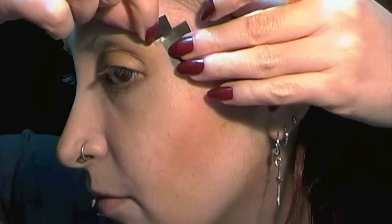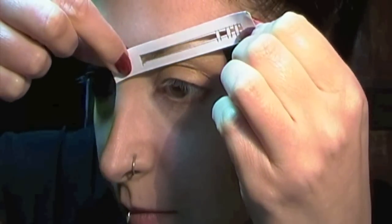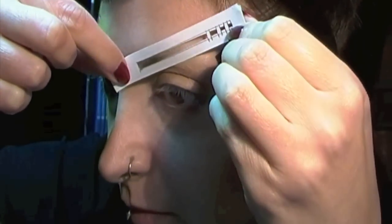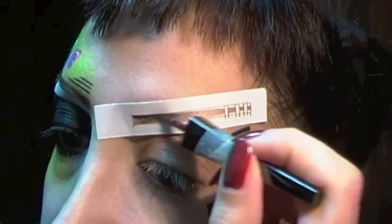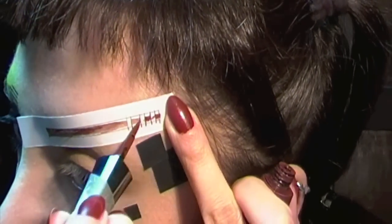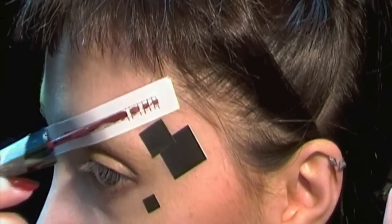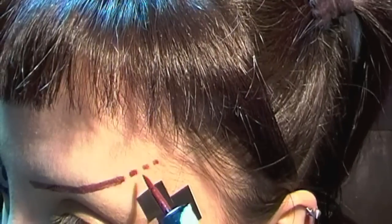I previously prepared a sticker sheet with some squares and with the shape I wanted to give to my eyebrows. I used this sort of stencil to draw my eyebrows with a homemade browliner. I remove all of the smears and refine the lines.